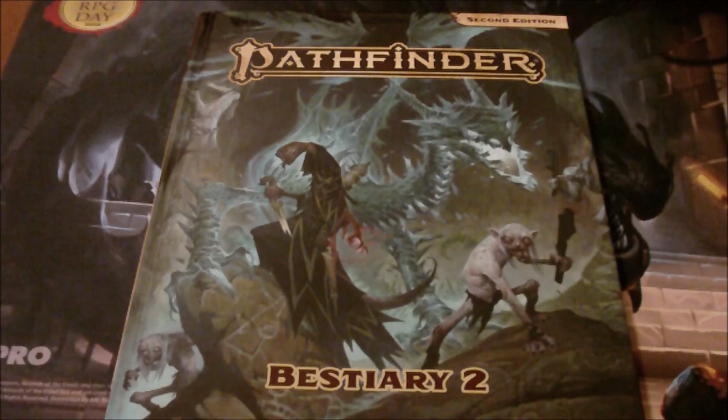I think it's an amazing addition to the really fantastic Pathfinder 2nd edition product line that we've seen so far. Paizo continues to hit it out of the park with these products, in my opinion. And this is certainly no exception. They did an amazing job with this.